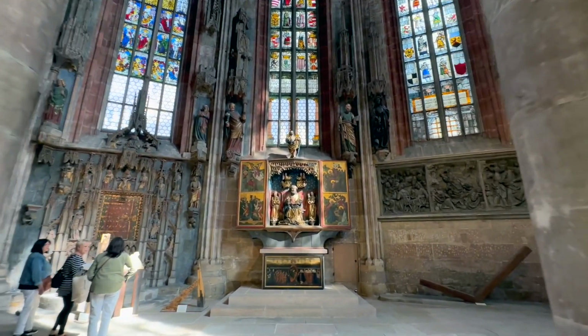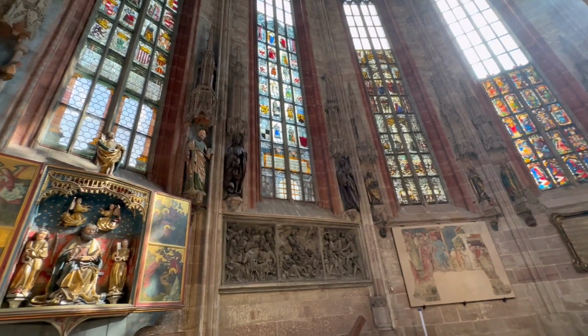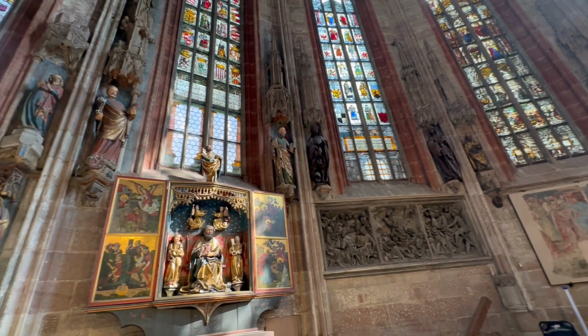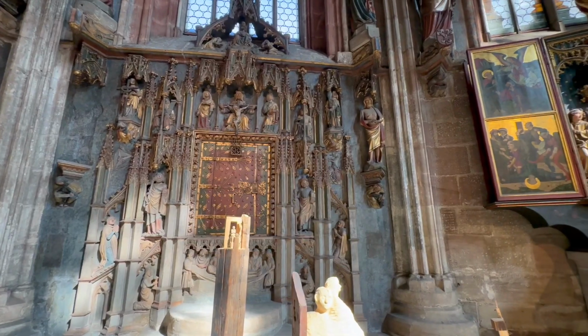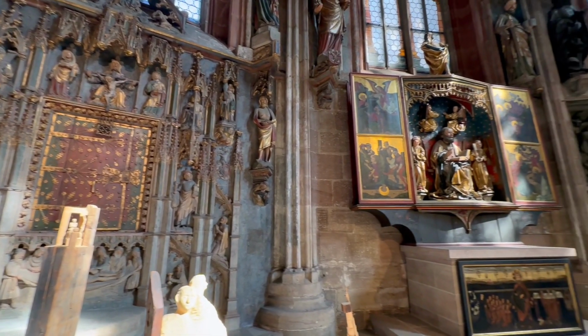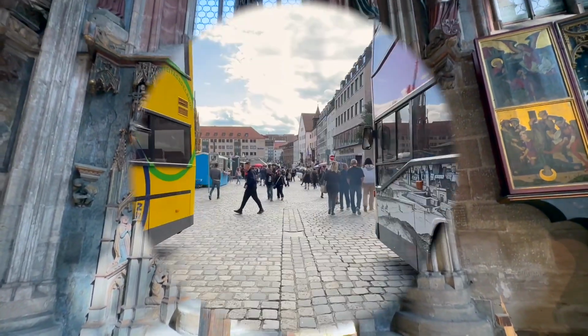The church suffered serious damage during World War II and was subsequently restored. Some of the old interior undamaged includes the shrine of St. Sebaldus, works by Weitstoss, and the stained glass windows. In the church, the famous epitaph of the Tuscher family can be found.